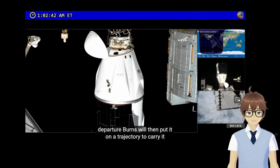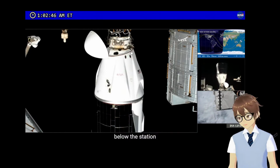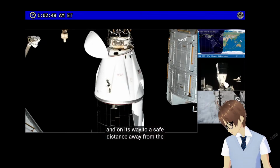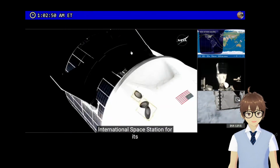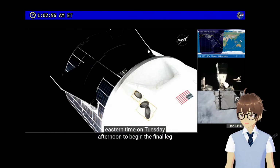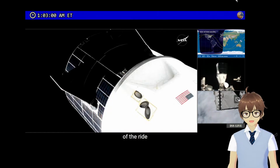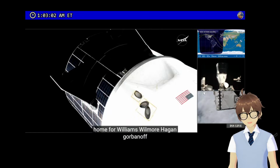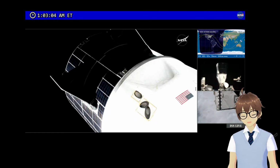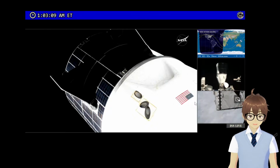So at this point, it will be unhooked from the orbit burn from the crew capsule itself, Eastern time on Tuesday afternoon, undocking away from the ISS, the start of the ride home for Williams, Wilmore, Hague, and Gorbunov. Crew Dragon Endurance, if I remember correctly, or Endeavour, either of these two. We're going to see. It's not going to be that long.